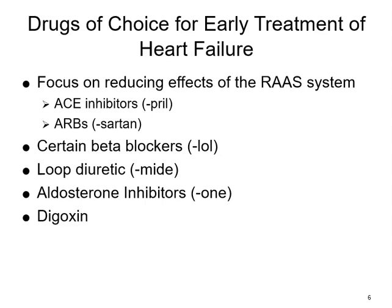So the drugs of choice. Many of the drugs that we use for heart failure have changed over the years. It used to be digoxin was a first-line treatment, but as we've developed more medications, digoxin has kind of fallen out of favor, and we won't see it as often these days. But it is still added if a person isn't doing well on the other medications or we don't have the therapeutic response we had hoped for.